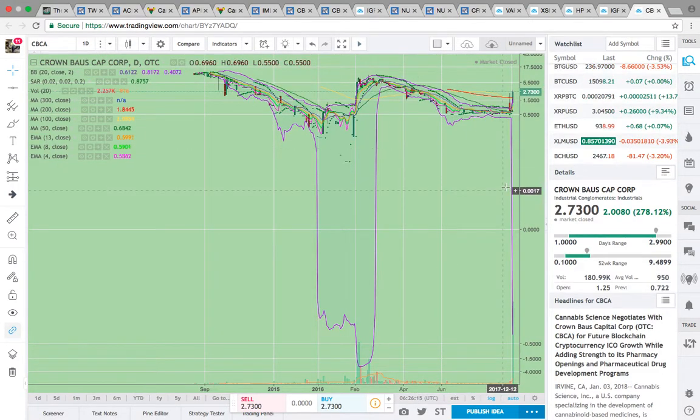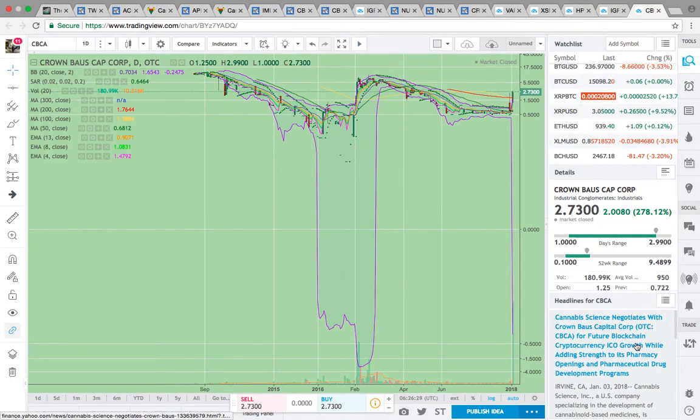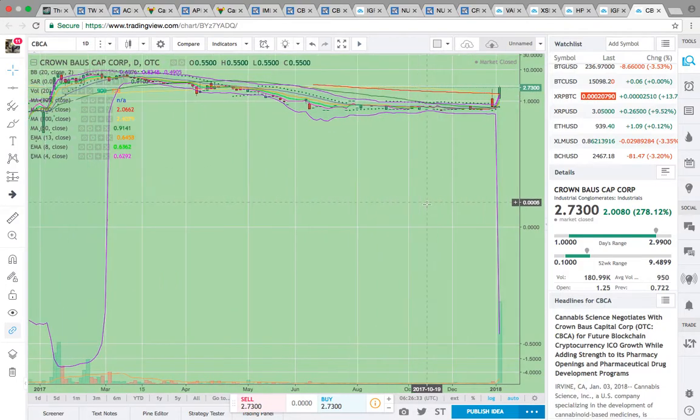And then one more to leave you with is CBCA. As you can see here, it closed up 278% today. They came out today with a deal. You can see it on the right over here with an ICO thing going on with CBIS, ticker symbol CBIS, which was up about 7% today. CBIS has been around for a long time.